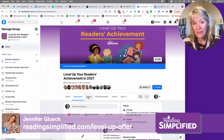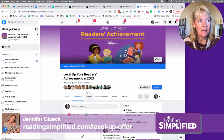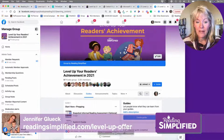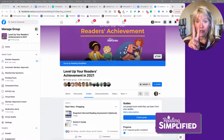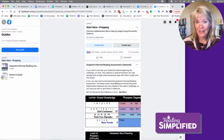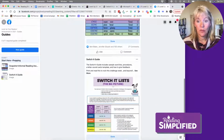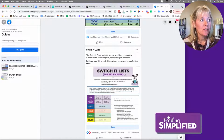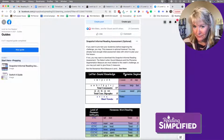Once you join this group, you can go down here to guides. This might be easier to see on a desktop; I'm not sure exactly what it looks like on mobile. Under guides, we click that, and you head over here. We only have one guide up right now; there will be more in a few days. In guide 1, there are the 2 freebies: the snapshot, which is what I'm going to be talking about today, and also the Switch It guide. For the Level Up challenge, we recommend you get the Switch It guide, but it's optional to do this snapshot. So that's what I wanted to talk to you about.